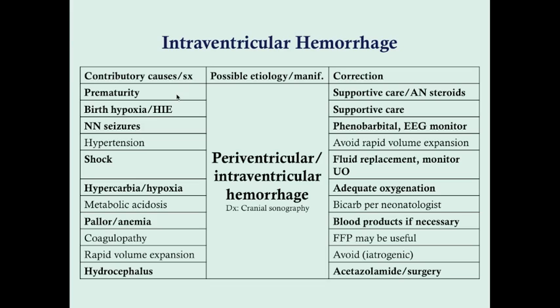So all of these things contribute to intraventricular hemorrhage. You may have more than one of these contributory causes. So pretty much always prematurity is going to be present, but other things such as birth hypoxia, neonatal seizures, hypertension, shock, hypoxia, metabolic acidosis, pallor, anemia, coagulopathy, rapid volume expansion, hydrocephalus, those can also be seen and can contribute to IVH. The correction is going to depend on the cause.